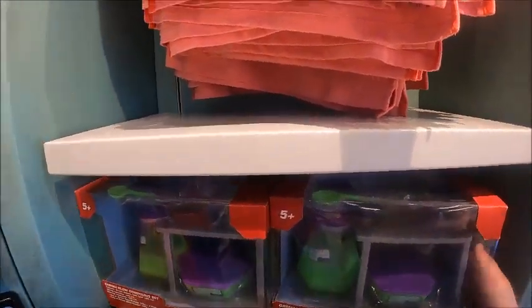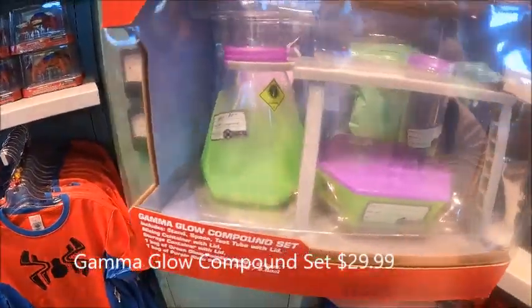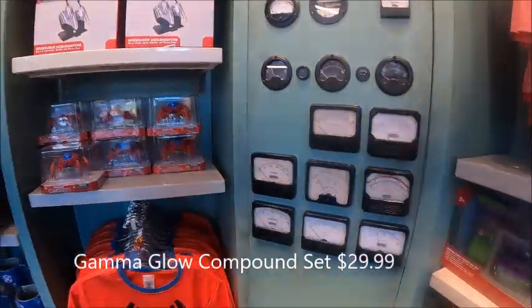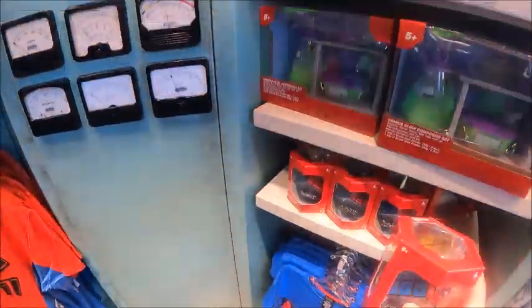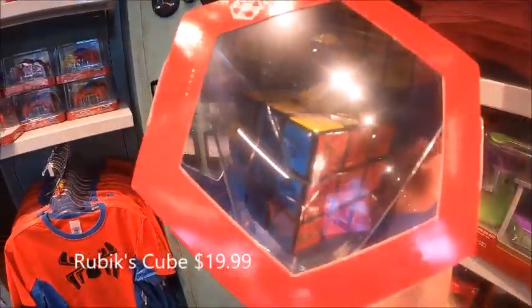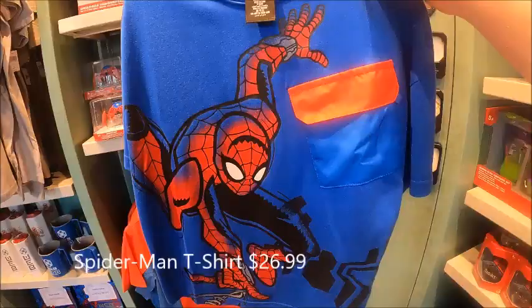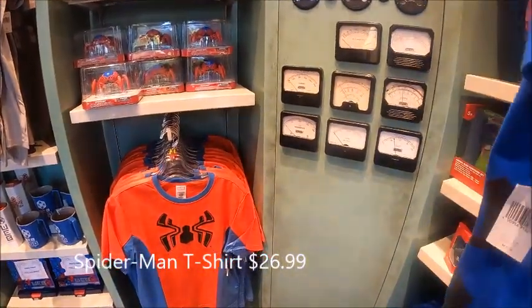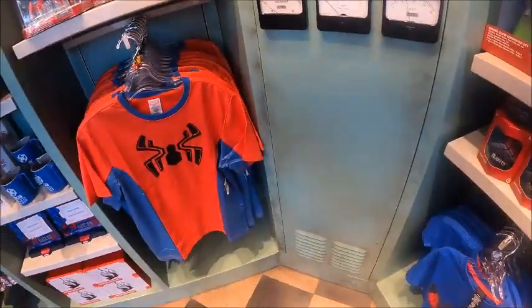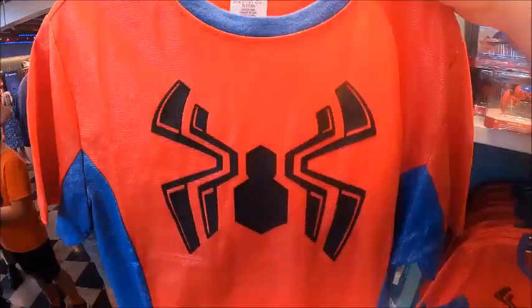And then here we got, there we go. See that? See what the price is on that. Tip it upside down. $30 for that. And then here's another one. That's a Rubik's Cube. Oh wow. $20 for a Rubik's Cube, that's better. Spider-Man shirt. $27. There's another one.